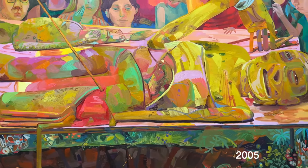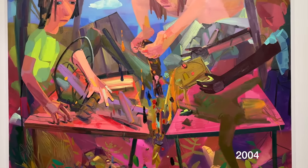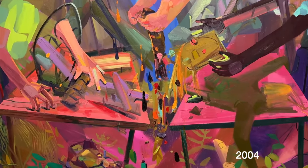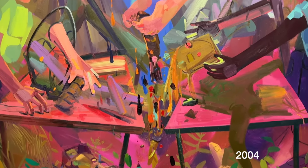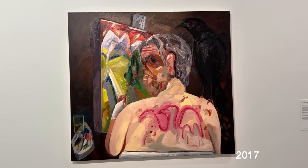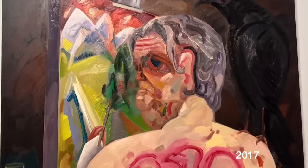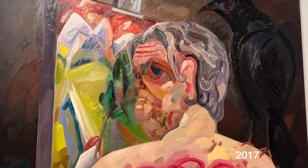In terms of how her style has changed, some things I noticed in her earlier works that we see here is that they contain this incredible amount of detail, even more than in her later works. They often have also a more, dare I say, cheerful color palette. They remind me of Shara Hughes' signature color palette with these really bright pinks and yellows and greens.